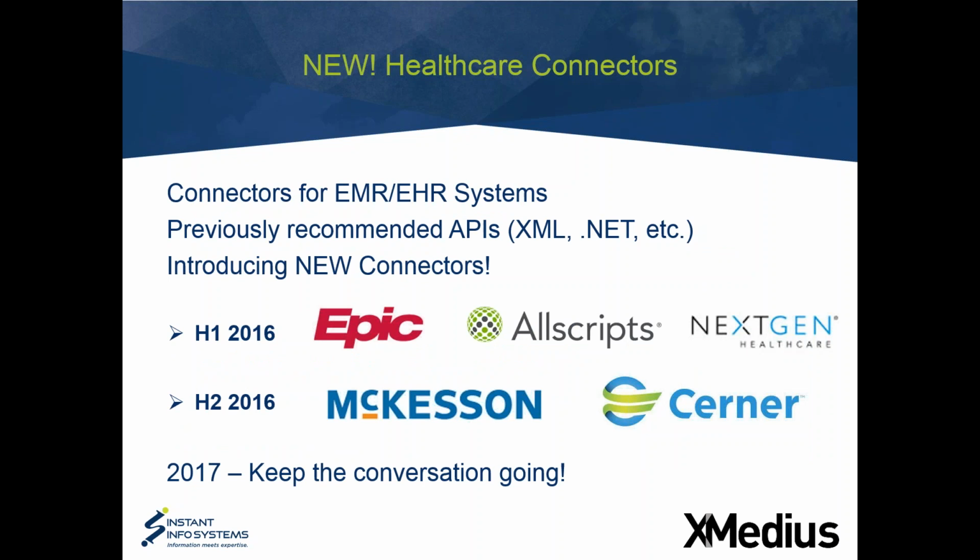Another improvement in our product line within the last few months are the advent of our new healthcare connectors. I know that we have a lot of healthcare-related folks on the line, so I quickly wanted to touch on some of the improvements in our products. Number one, in the first half of the year, we released connectors specific to the EHR systems, Epic, Allscripts, and NextGen. Before the end of the year, we will also be supporting and offering connectors for McKesson and Cerner.